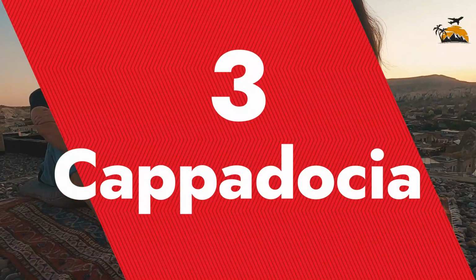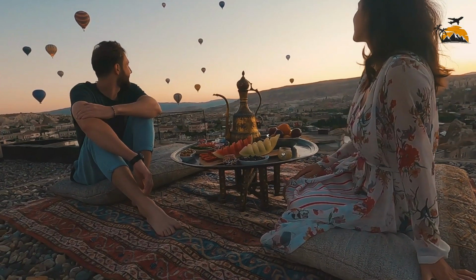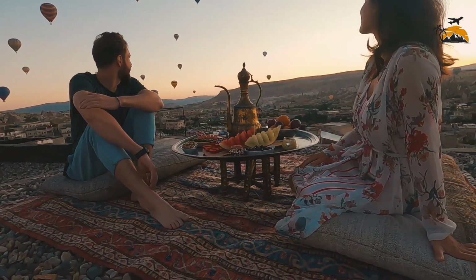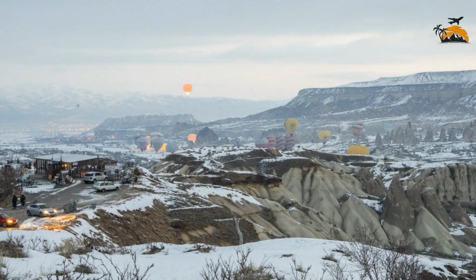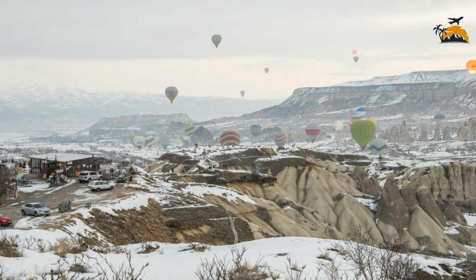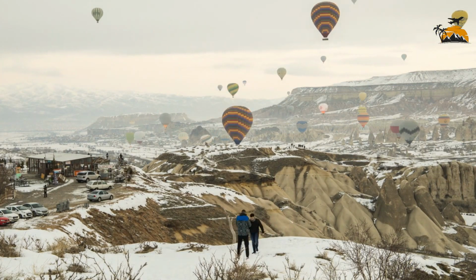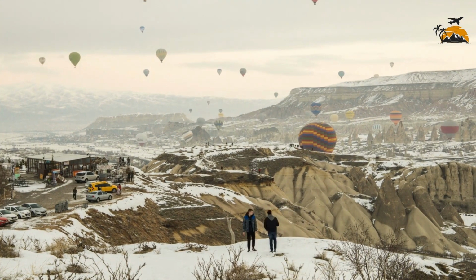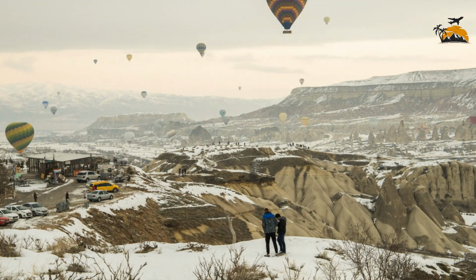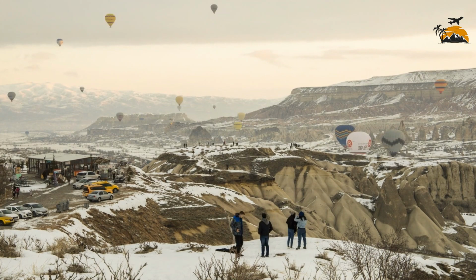Number 3. Cappadocia. Every photographer's fantasy is captured in Cappadocia's bizarre curving rock valleys. Rippling panoramas of wave-like rock formations or bizarrely shaped pinnacles that have been fashioned by millennia of wind and water activity can be found on cliff ridges and hill craters. In addition, this is one of the finest locations in the world to go on a hot air balloon ride if you don't feel like hiking for the sights.